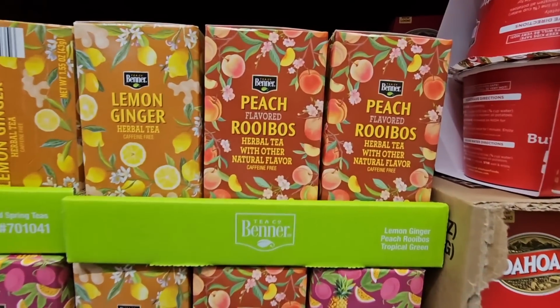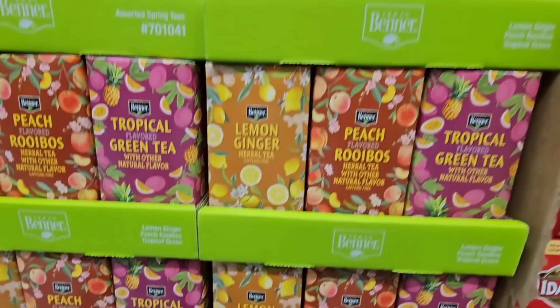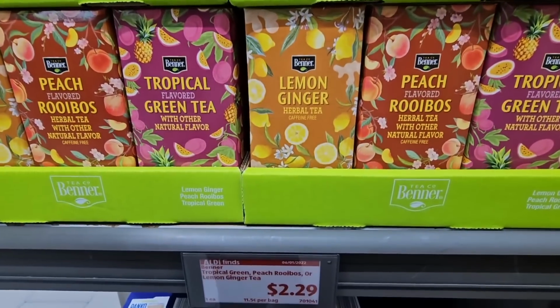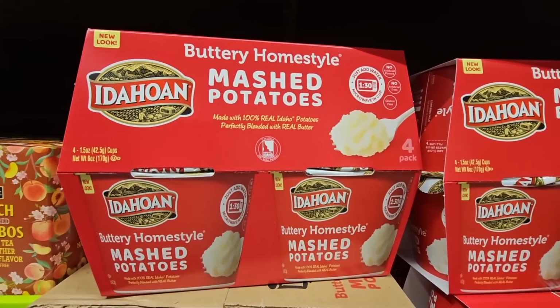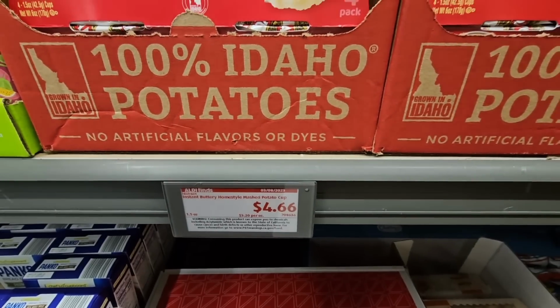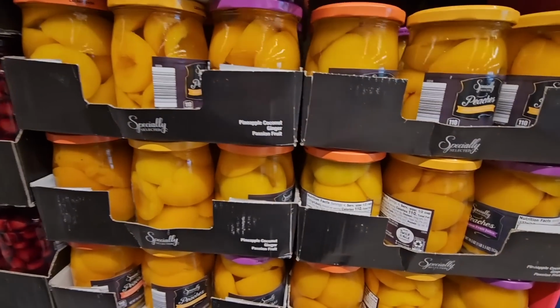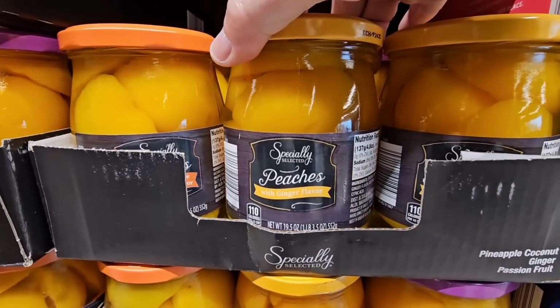And then, ooh, we'll check out a little bit of the food. You got some new teas here. Ooh, about 3 different ones. $2.29. Mashed potatoes. If you're looking for instant mashed potatoes, like in a container, single serving, $4.66. They brought back the peaches. These are peach flavored, pineapple, coconut, ginger, and passion fruit.